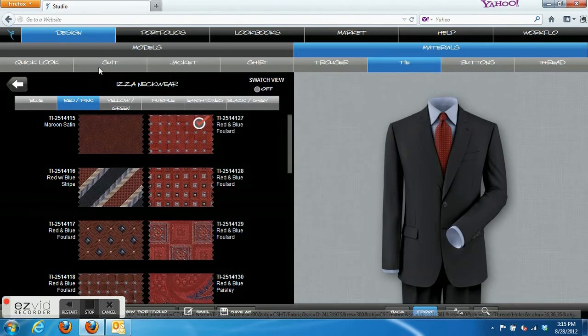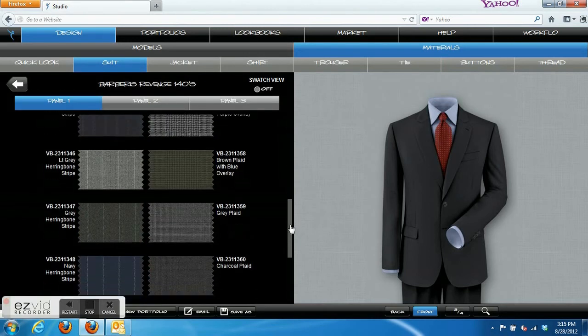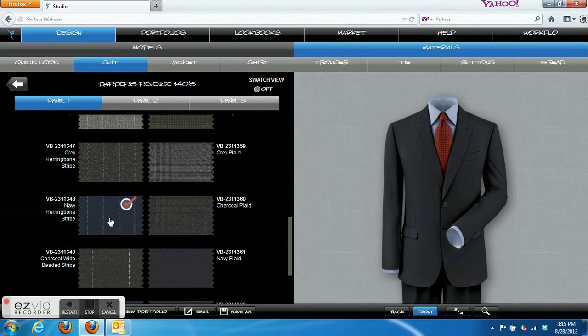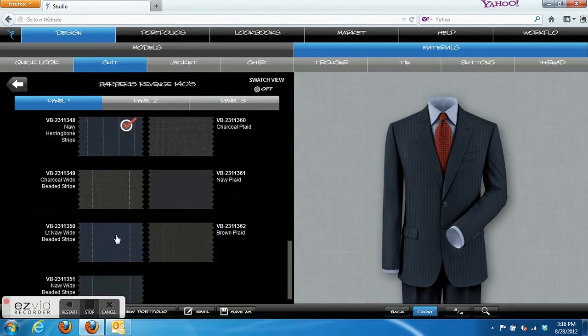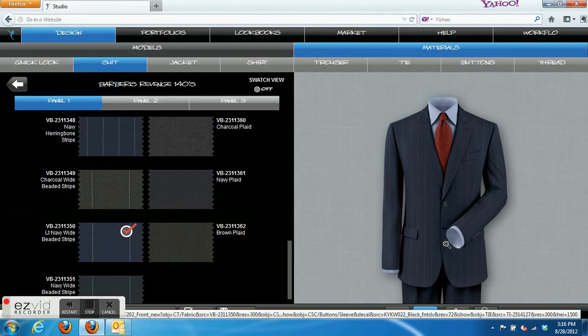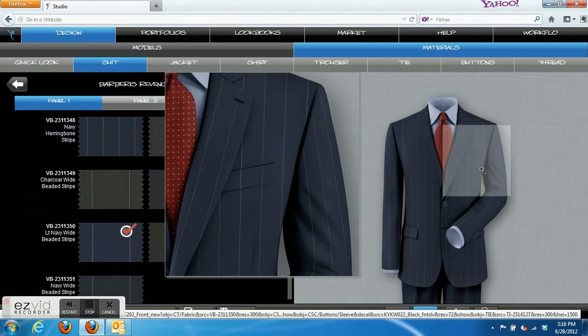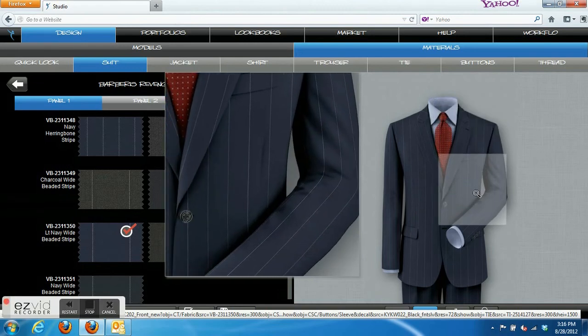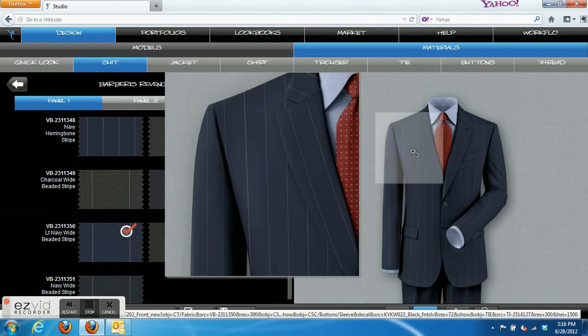Okay, let's go look at a navy pinstripe suit. Now with the pinstripe suits, you want to go more of a muted, tight pinstripe. You don't want it to be too bold. For example, let me show you one you definitely would not want to do. You can see this pinstripe, very wide pinstripe, a little bit more on the bold side. Not appropriate for an interview, and probably not appropriate for conservative business occasions.